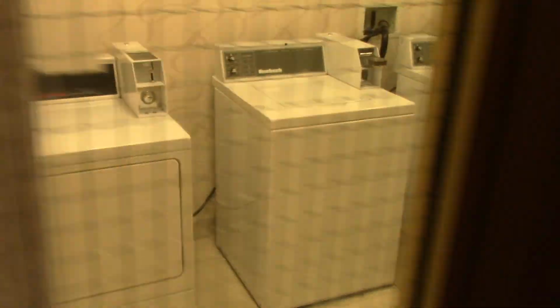Here's the guest laundry. Very conservative seat.